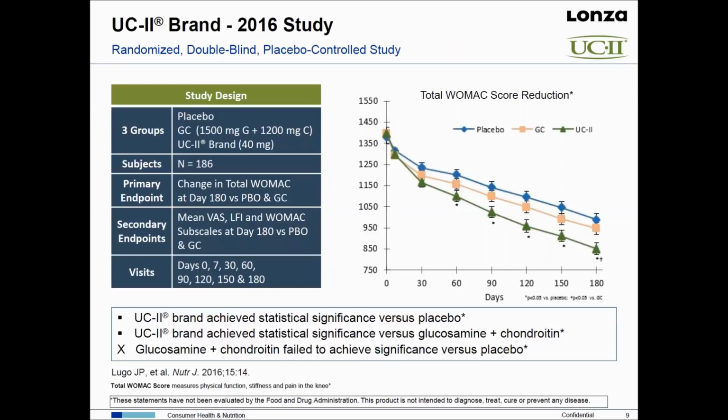So very quickly, I'm going to go over another study with you here. And this study was done in individuals with compromised joint dysfunction. And again, this is the type of studies that lend credence to this brand as a scientifically validated ingredient that provides benefits. And so this is a rather large study with 186 individuals. There were three groups: a placebo, a glucosamine chondroitin group, and UC2.